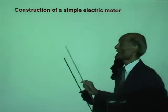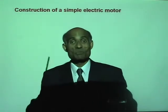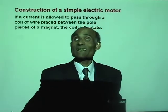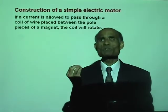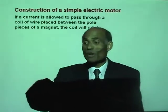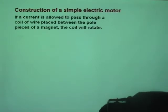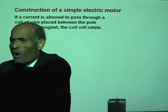All right. Now, we can use this principle to construct a simple electric motor. If a current is allowed to pass through a coil of wire placed between the pole pieces of a magnet, the coil will rotate. Now, what is a coil of wire? Let me see if I can show you a coil of wire.